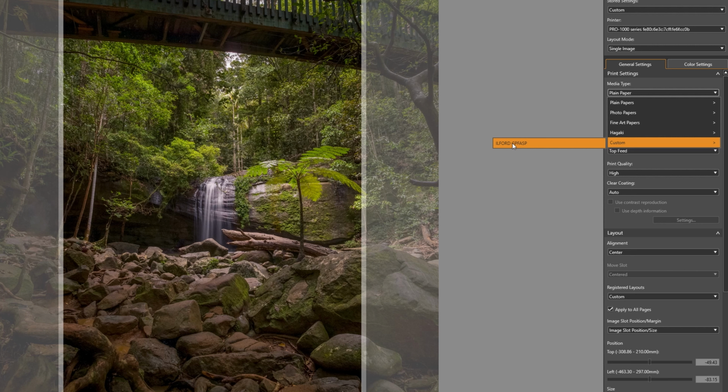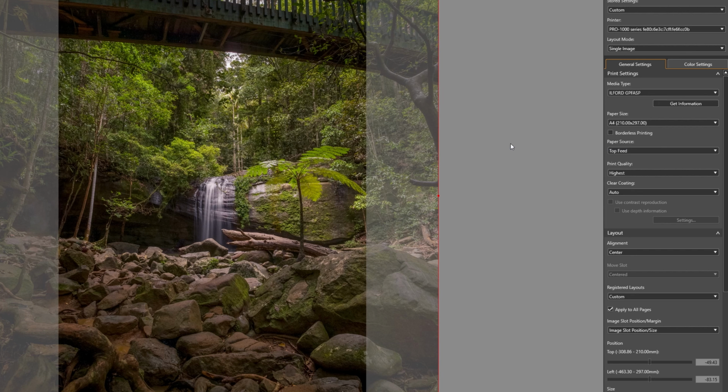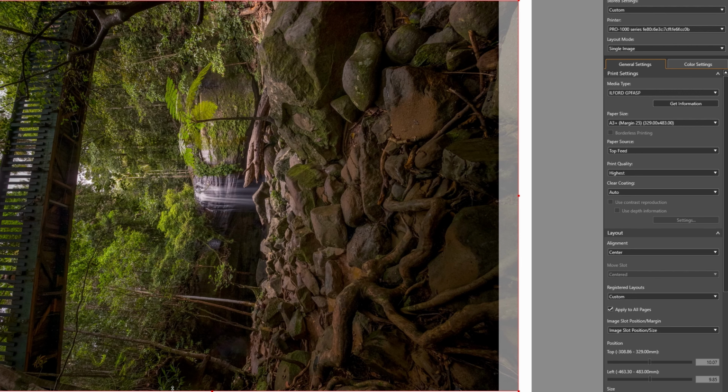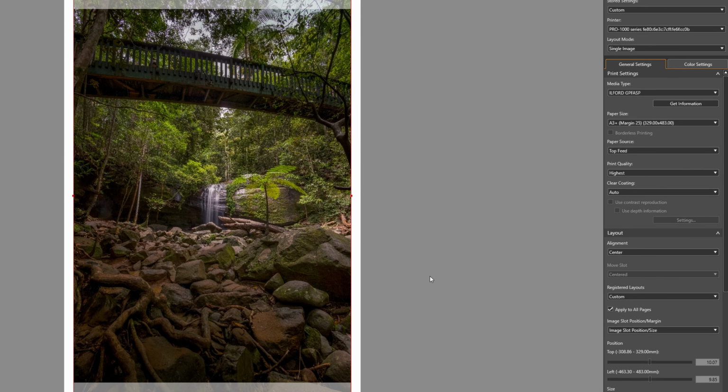Some paper companies give you a printer profile for the different types of printer that you can buy. I've jumped on the Ilford website and downloaded the printer profile for the smooth pearl A3 plus paper and loaded it onto the computer, so that's what I'm going to use. That will produce a better result on the actual paper itself. I've loaded in the A3 plus and I want to print it with a margin, so that's what we have at the moment. So that's pretty much ready to print.